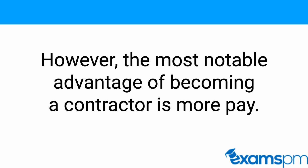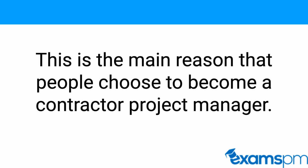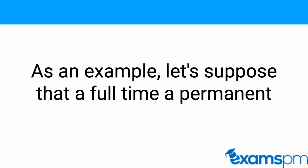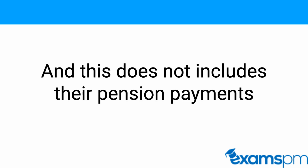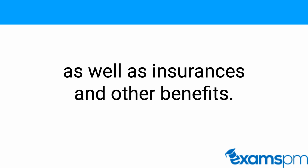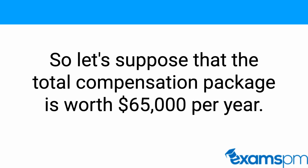However, the most notable advantage of becoming a contractor is more pay. This is the main reason that people choose to become a contractor project manager. As an example, let's suppose that a full time permanent project manager makes around $60,000 per year. And this does not include their pension payments as well as insurances and other benefits. So let's suppose that the total compensation package is worth $65,000 per year.